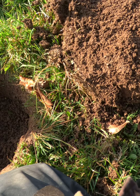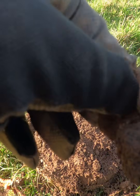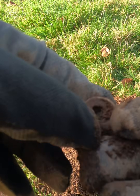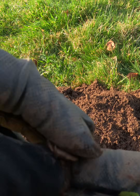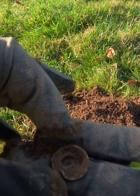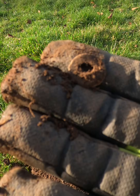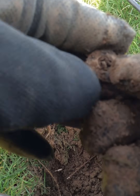Oh, hello. Well, it's one of those lead washers again that we had up earlier. I don't know what they're for, but they're lead and they're old. If they are, I'd say they're about sort of 1700 if they're lead, but I'll get back to you. I just had another signal and I've had one of those blimmin' lead washers again.